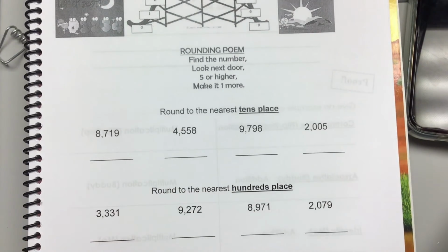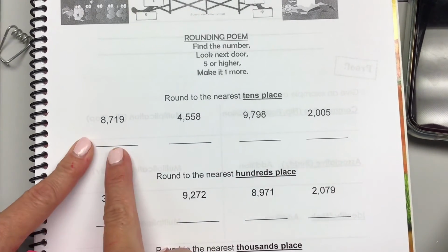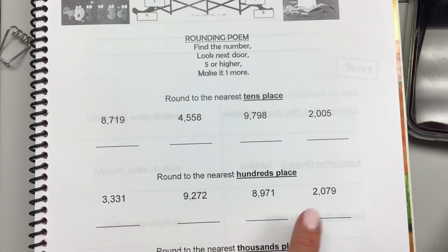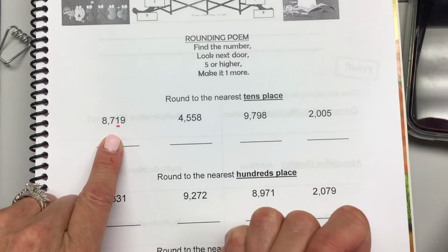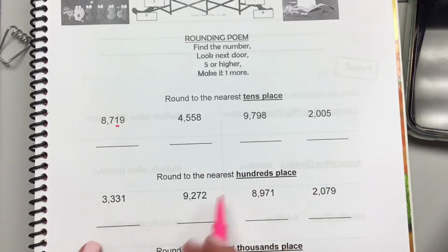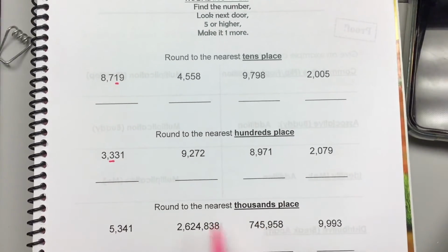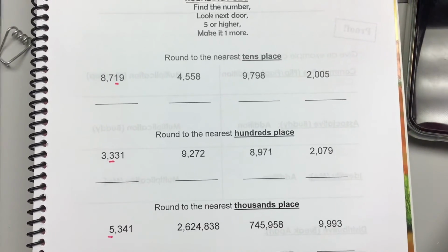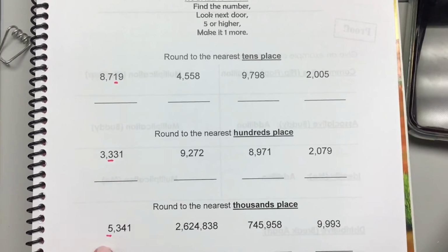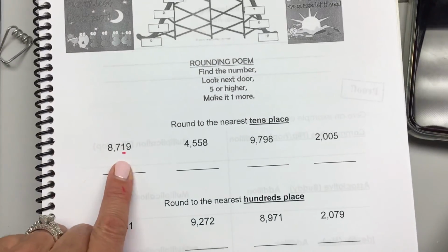Okay, so what I want you to do is look at page 32, and with a partner, practice rounding each one of these. So this one is to the tens place. Let's underline that 1. These are to the hundreds place. Underline the hundreds digit. These are to the thousands place. Underline, why are you out of your seat? Underline the thousands digit. Okay, let's do one of these together.